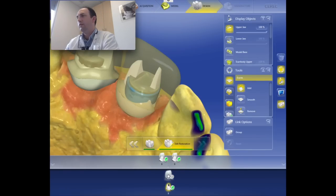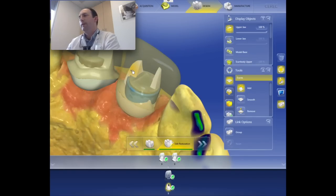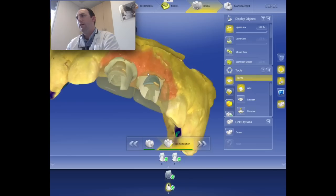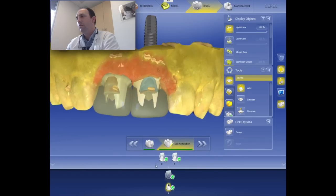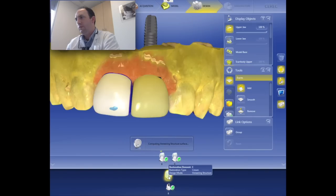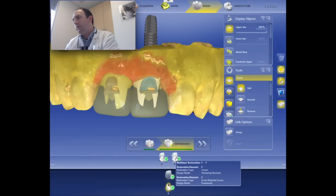Why are we calculating? Not sure why we're calculating. All right, come on now. Sometimes you have to encourage the computer program. Because I did some editing, it recalculates the veneering structure.